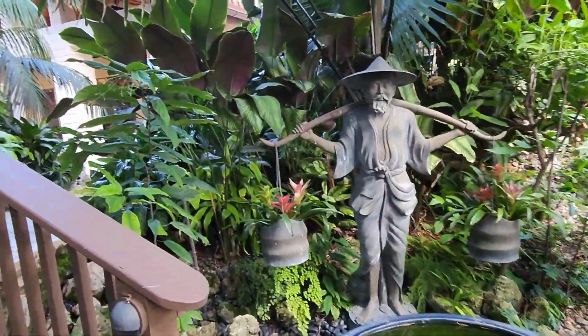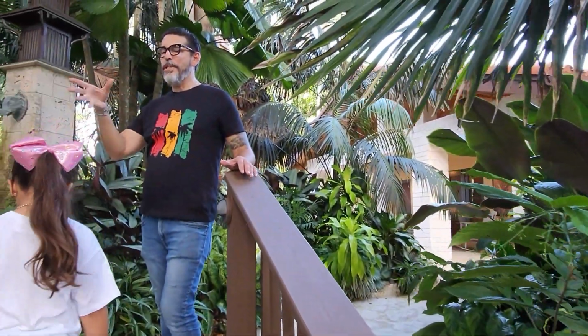And they rent this space out on the other side. They rent it for weddings or birthdays.